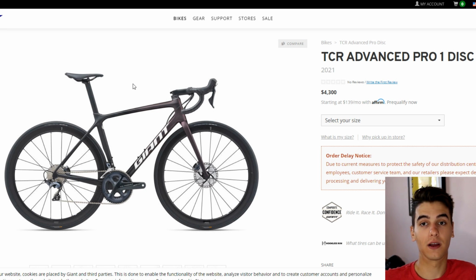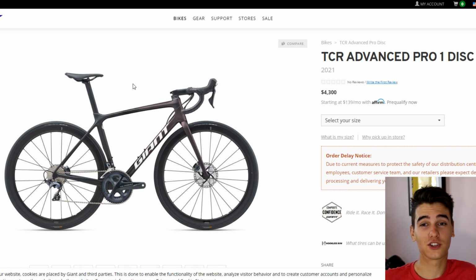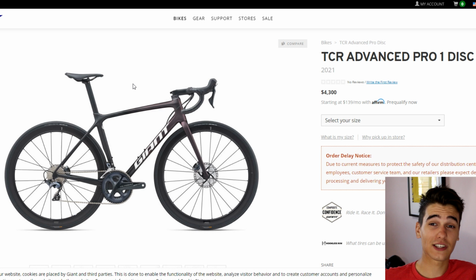But in my opinion, being a racer, I'd rather have carbon rims and a dual-sided power meter and save $700 than pay $5,000 stock, get aluminum rims, get no dual-sided power meter, but have Di2. Like, that's a no-brainer. So for an additional $700 worth of savings, at face value, I'm going with the Giant TCR Advanced Pro 1 Disc, and the Specialized, to just match that at face value, you would have to spend an additional $2,000 for the dual-sided power meter and also for the carbon rims.